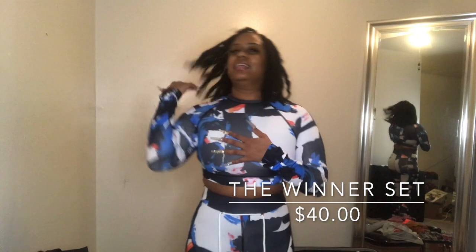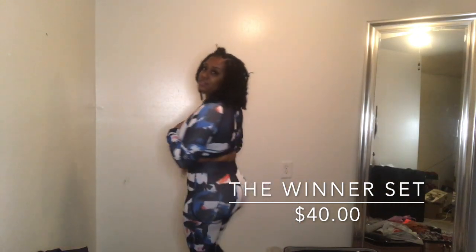Next, we have the winter set in the color black and a size large. Like, this is literally a large, and I don't understand why I can't fit it. This is not a stretchy material at all. I like the pants though. The pants fit, but this top, oh no. This top not for me at all. But the pants is cute.